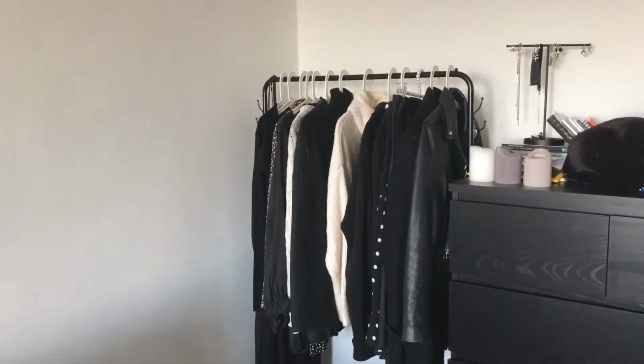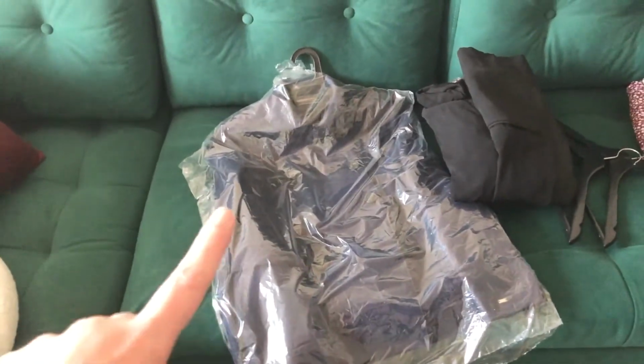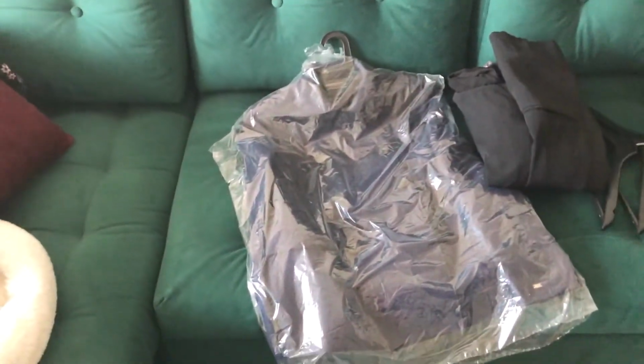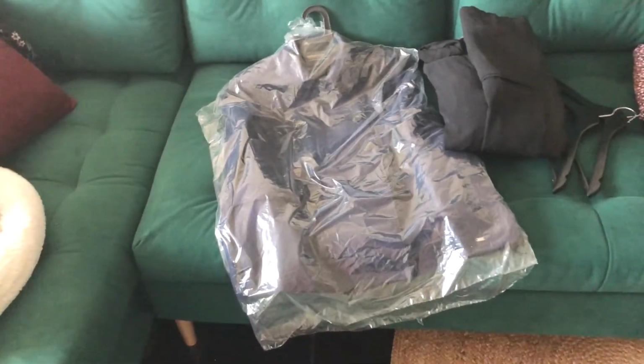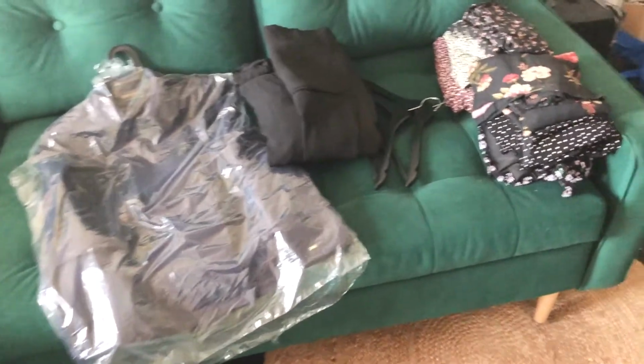I have those white IKEA ones now. So I have this Tommy Hilfiger short cord coat that I don't wear. It's new. It actually was a spontaneous buy, so I plan to sell it.